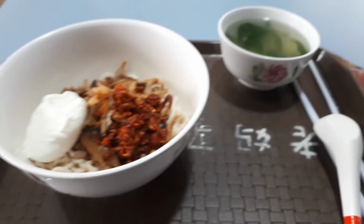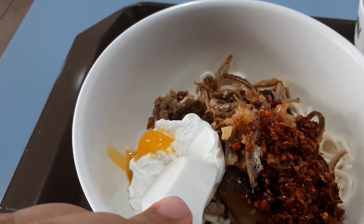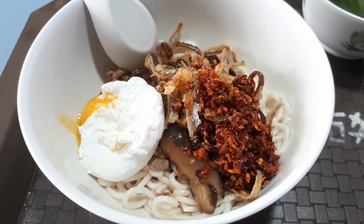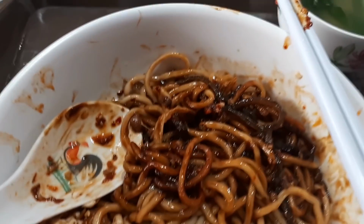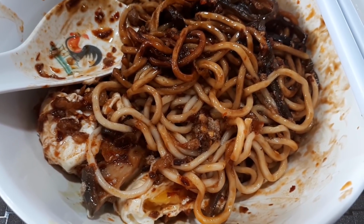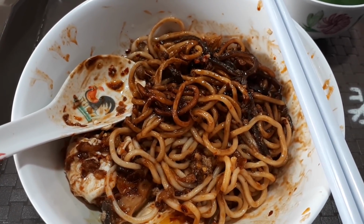The chili oil adds the spiciness, the extra saltiness, the extra flavor that was missing from the dry ban mee. So you mix it up all together with the original sauce, which is the dark soya sauce, and with the chili oil, it mixes up very well together. And like I said, the chili oil itself gives it the additional kick, the additional flavor, the additional taste that makes this dish quite spicy and quite nice and actually quite delicious. So if you do like dry style ban mee, you like it spicy, this is the dish for you.